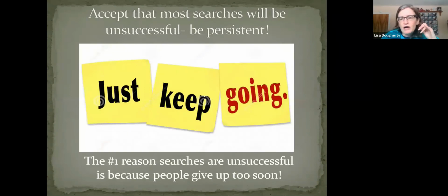Probably the number one detriment to successful searches is that people give up too soon. You've got to be persistent. You've got to keep working it. Giving up too soon is, like I said, 7 out of 10 searches are unsuccessful. If you only do 5 searches, chances are pretty good that all 5 of them are going to be unsuccessful. If you do 10 searches, you are increasing your chance that you're going to find something that you want. So the moral of the story is just keep trying.